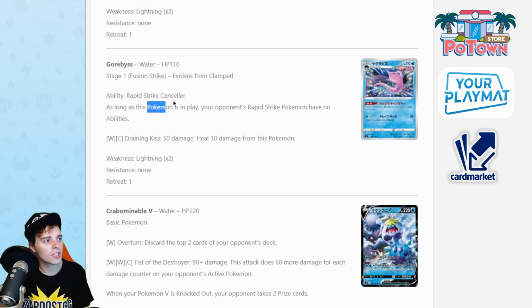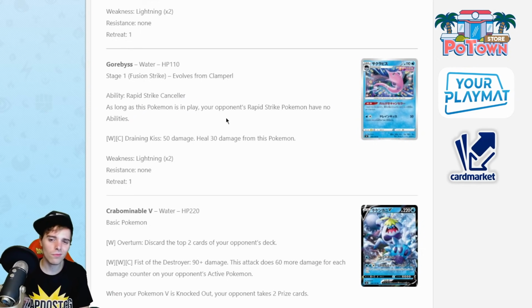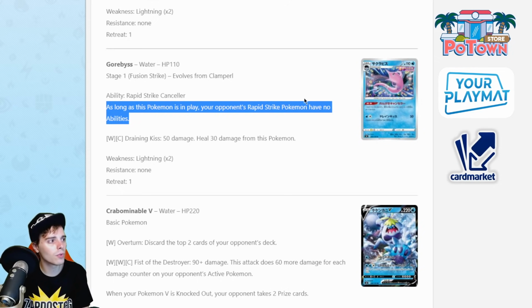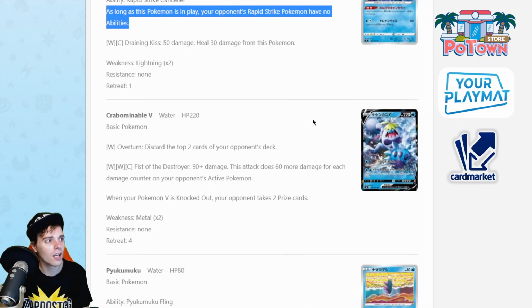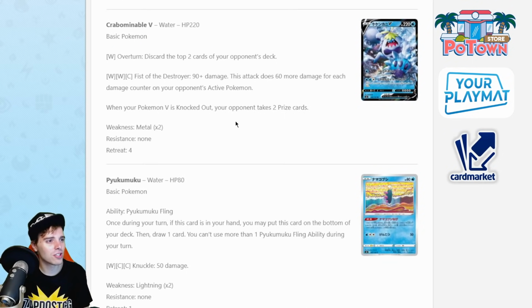Then the Gorebyss, as long as this Pokemon is in play, your opponent's Rapid Strike Pokemon have no abilities. Are there Rapid Strike Pokemon? Yeah, for instance, that Urshifu VMAX that we just talked about, no abilities. You can actually shut down specific abilities with, of course, the Gorebyss. Very interesting. Also, you can shut down Octillery. Ooh, Rapid Strike Surge. Who used that?